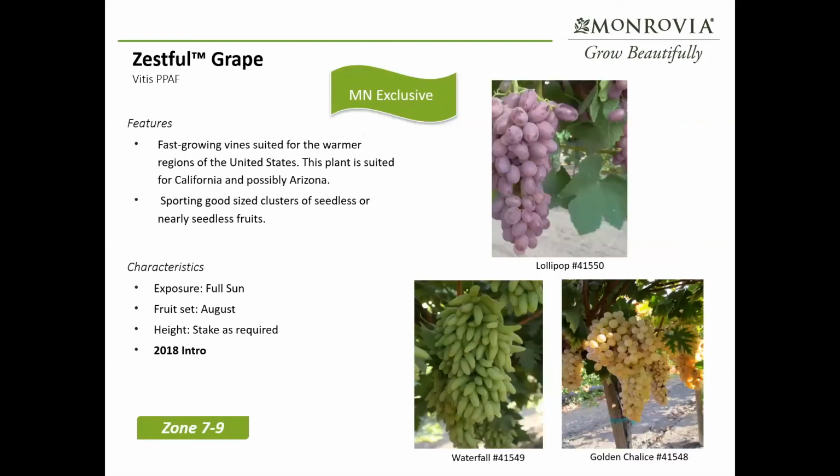And then we also have our grape series. So these are our Zestful series, breeding work from a grape company in the California Central Valley that supplies grocery stores. This is actually the first time that they've allowed their grapes to be sold to homeowners as ornamentals. So we are super excited that we get to have these. Really fantastic table grape varieties for the garden.